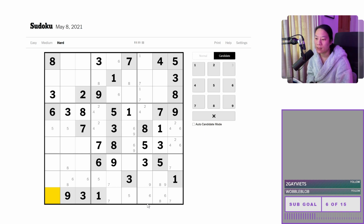Interesting. 8 and 9. Nope. 1 and 7. Oh, hello. I've got 1, 7 pair on this row. 1 and 7 can't go in this cell. 1 and 7 can't go in these two cells. So I've got 1, 7 pair here on this row. Is that useful? If that's 1 and 7, then these are 4, 6.